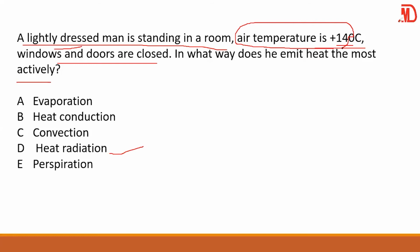Basically, we're talking about heat radiation, whereby energy is transferred in the form of electromagnetic waves. And again, it does not require a medium for its transfer. Over here, the key words you can see are naked, lightly clothed, or lightly dressed. All of these are key points in knowing that this is heat radiation. So your answer is D, heat radiation.